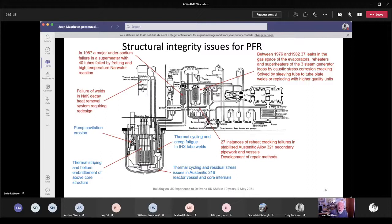But there were other problems as well with sodium. And NaK, the sodium potassium alloy that was used in the decay heat removal systems, where we had thermal cycling failures in the air heat exchangers of the decay heat removal system. There was a major under sodium failure, which was caused by a bursting disc problem, which propagated over 40 tubes, where very high temperatures melted the tubes due to the sodium water reactions. Fortunately, there were very efficient systems for dumping the sodium to prevent it propagating.